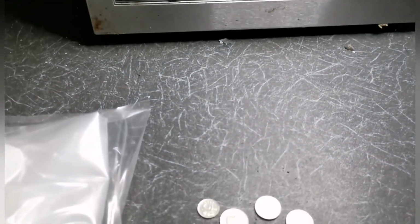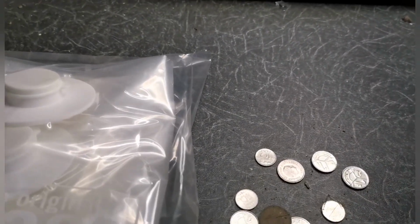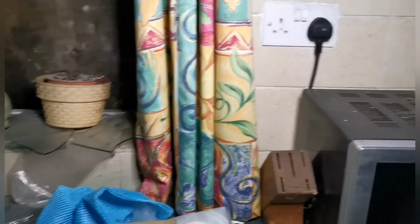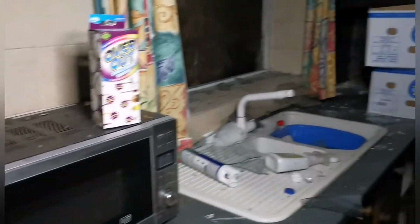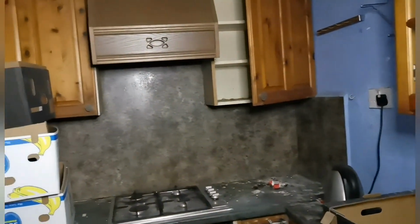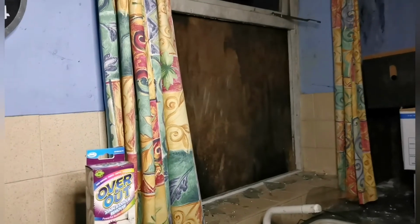All these old foreign coins on here. Belgian coins. Belgian francs. So, like I say, there's all these things in here. It's a really amazing place, and I really do hope that we have caught something in here. If not, well, it was worth a try.